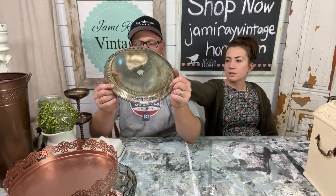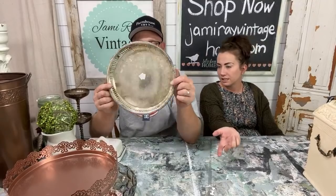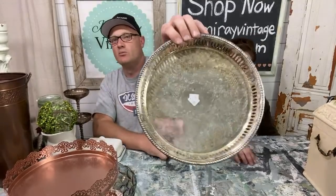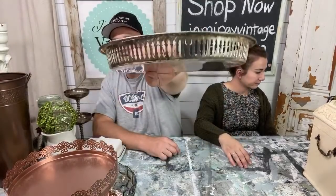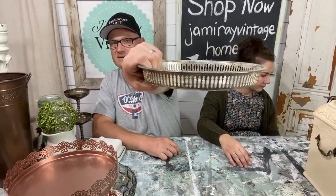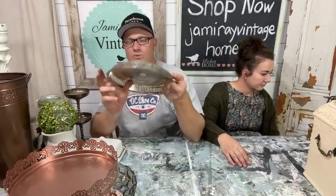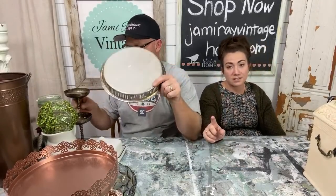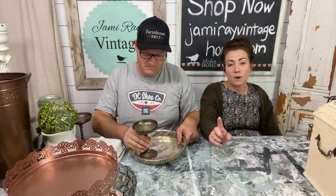Okay, so this will be $12.95. It is silver plated. And it was $5. This was a little more than we paid, but it's got the fun detail on the sides. This would make a really cool lamp. Jami, you had those transfers the whole time. That's right, on Waste Not Wednesday, don't you worry. You know why I'm good at fixing mistakes? Because I make a crap ton of them.